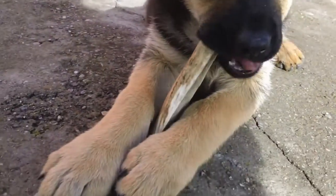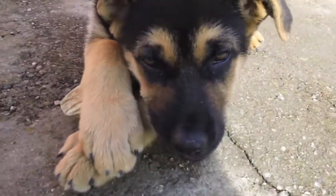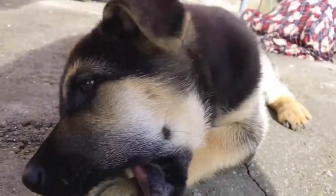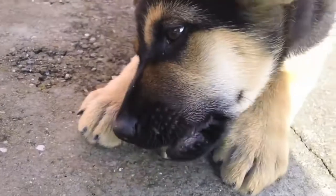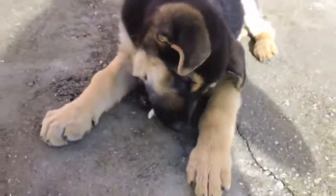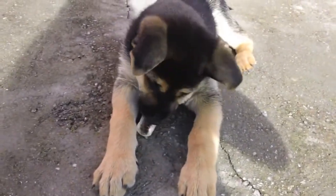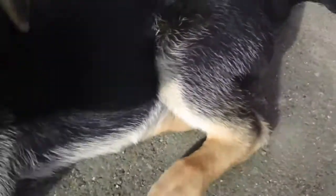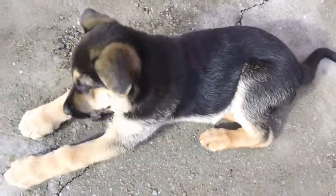And he's eating a reindeer antler, which is supposed to be a lot better than rawhide, and he's teething, so he loves that. Yeah, he has 2 birthmarks on his tongue, which I don't know if you can see right now, but yeah. And his ears are starting to go up. Let me show you. And his fur color is changing, it's getting lighter. Yeah, he's so cute.